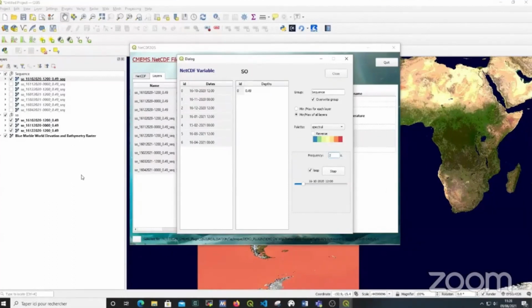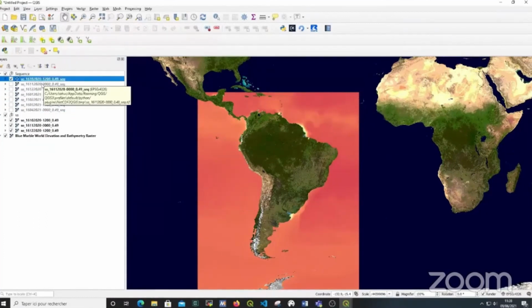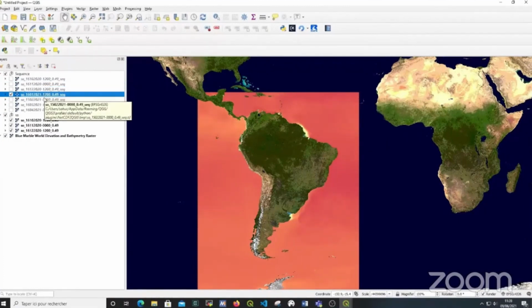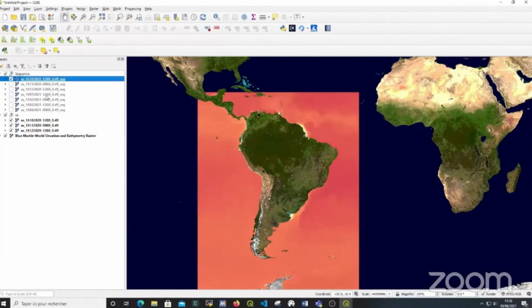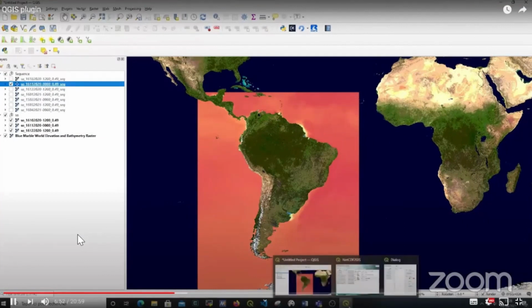If we go to our QGIS project on the background, you clearly see that there is an animation running, and each 2 seconds you can see the layer changing from a time frame to another. So it's really convenient to see quickly the evolution of one variable in QGIS using this NetCDF plugin.